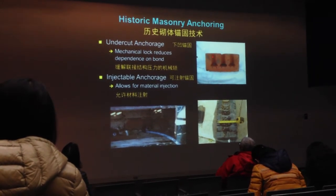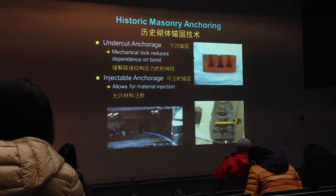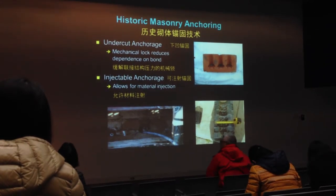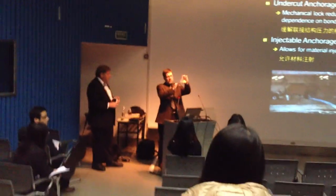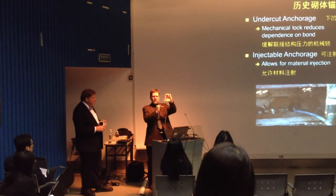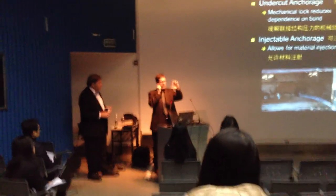So you can see that this core hole has a taper, a flare at the bottom. It's a really unique technology for drilling holes. And we have a nice little demonstration. We'll pass this around. This plastic shape has inside of it an undercut anchor. So you can see a very slight, about a 10 degree taper to this connection.